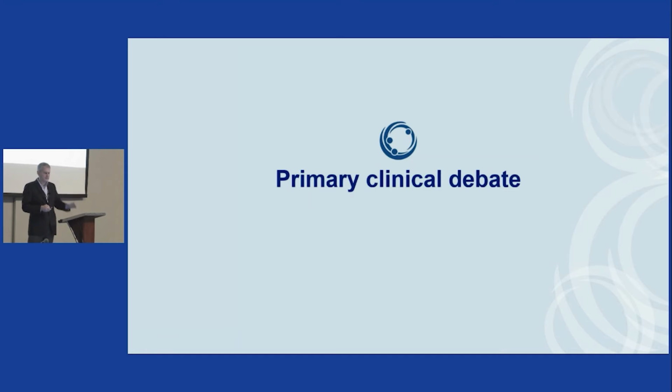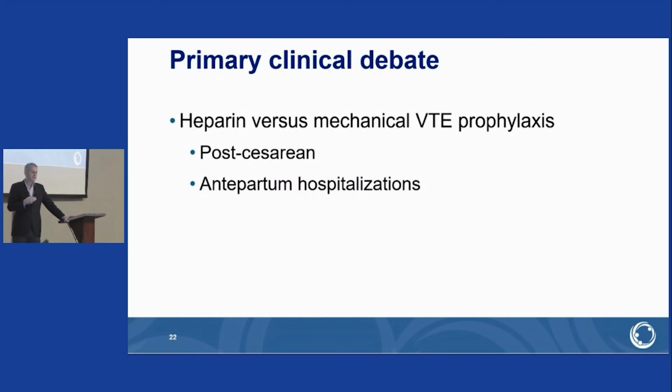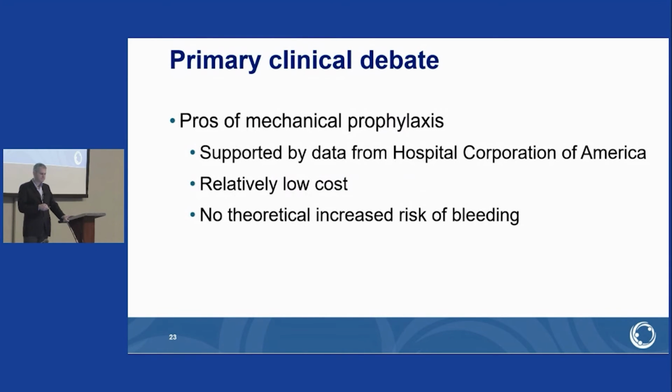So that kind of leads us to the primary clinical debate, which I think is really, should we be using heparin versus mechanical VTE prophylaxis after cesarean and then during antepartum hospitalizations? There are some pros of mechanical prophylaxis. The data is supported by that HCA study I mentioned. It's relatively low cost. There's no risk of bleeding.